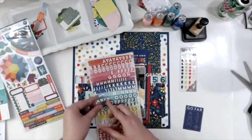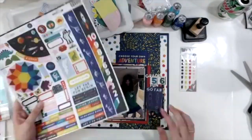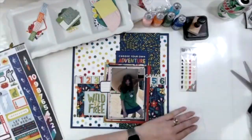I end up journaling: You had a blast for your 5th grade end of year field trip. You had an amazing year. I can't wait to see what the future brings.